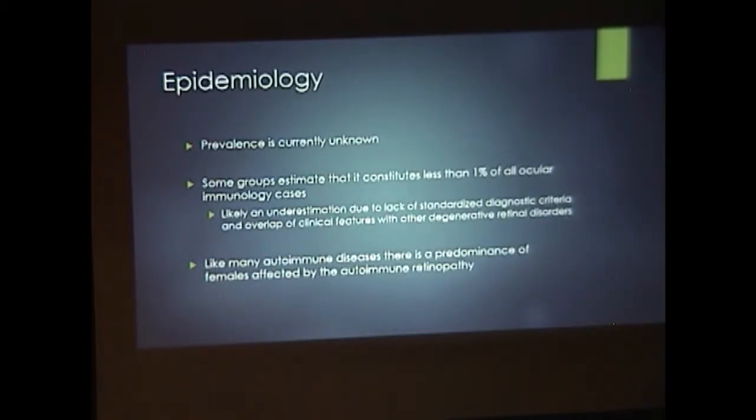As far as epidemiology, the prevalence of the disease is actually currently unknown. Some groups estimate that it constitutes less than 1% of all ocular immunology cases. However, as with many things, I think we often find that these estimates are under the true values, just because we lack the diagnostic capabilities or diagnostic standards to make the call. Due to that lack of standardization, I suspect that the prevalence is probably higher. And beyond that, clinical features of the disease overlap with a lot of other diseases, so it's difficult to tease out. Like many other autoimmune diseases, there's a predominance of females affected by autoimmune retinopathy.